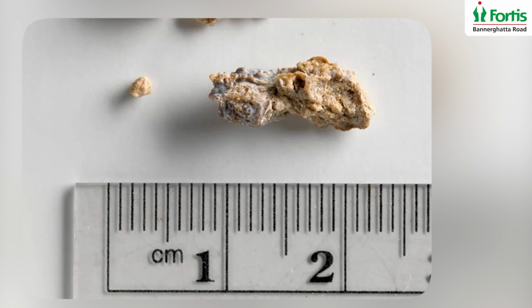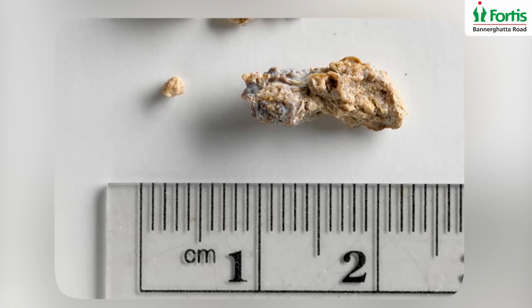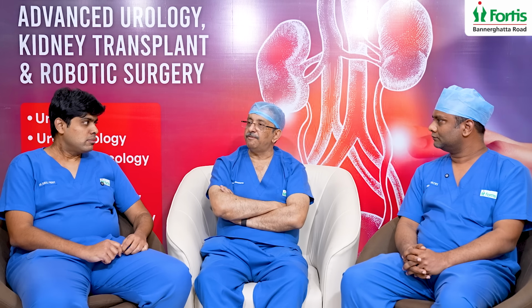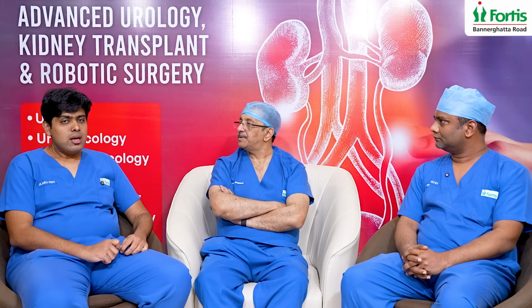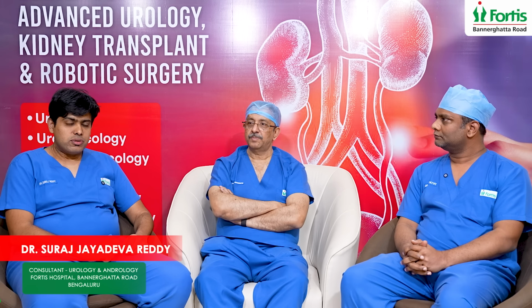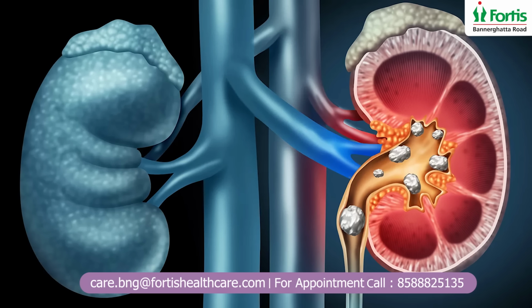Suppose the stone size is between 1 and 2 centimeters and the Hounsfield value is say 1300, a hard stone like diamond. What would the options be for this patient, Dr. Suraj? So here we are looking at a bigger stone and also a hard stone. So in these cases, there are multiple options which a surgeon can employ.